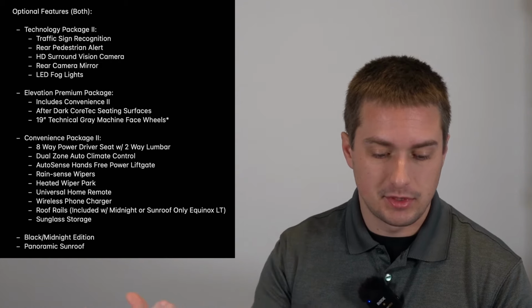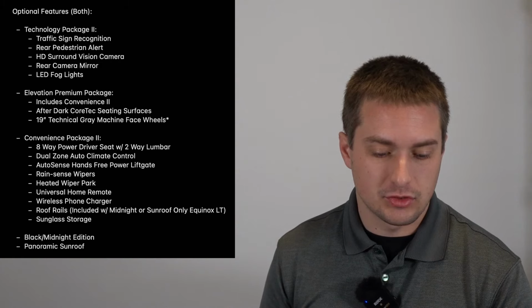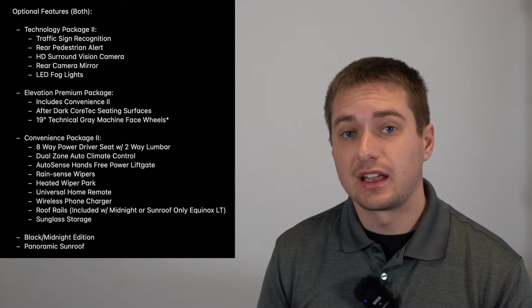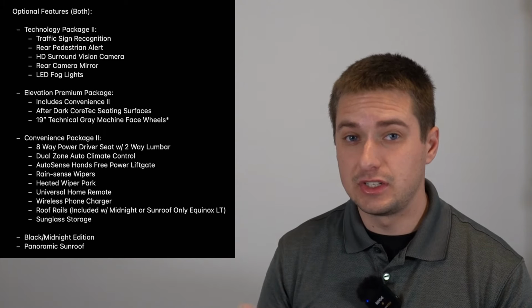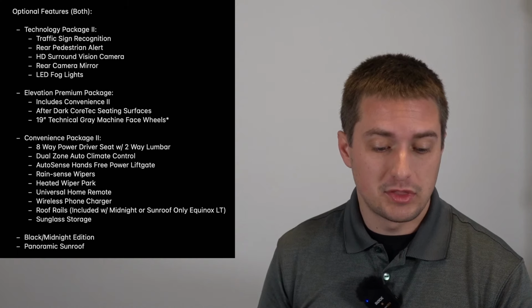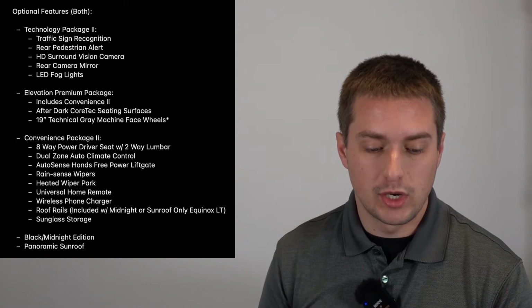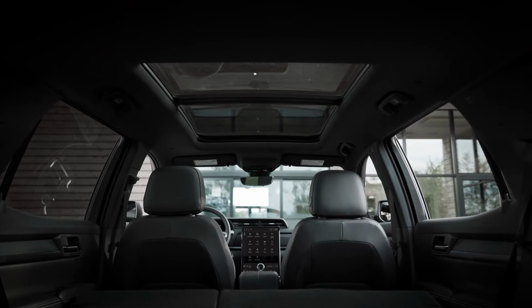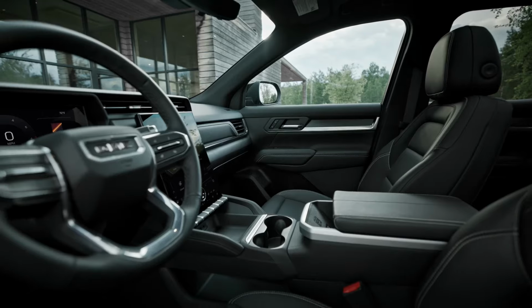So you'll have to option some of these option packages on either one if you want any of these features or options. So there's going to be a technology package on either of these two. The names might differ slightly for each of these packages, but the equipment is going to be extremely similar. So with the technology package in either of these two, it's going to include traffic sign recognition, rear pedestrian alert, HD surround view camera system, rear digital camera mirror, as well as LED fog lights.